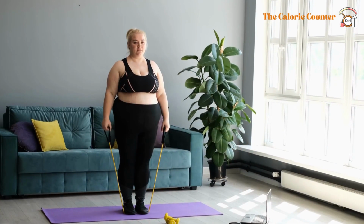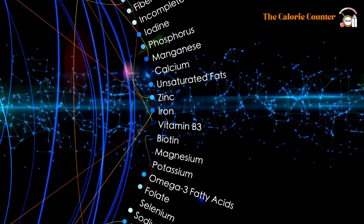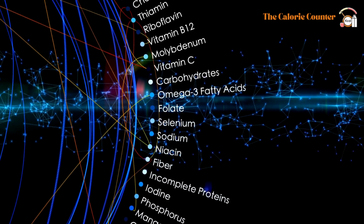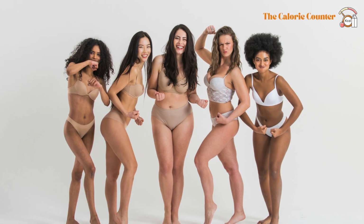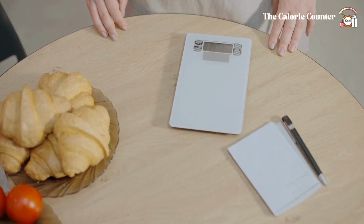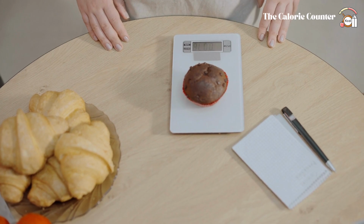Think smaller portions, less snacking, and aim to burn an extra 200 to 250 by exercising. Keep in mind that you must fuel your body with enough nutrients for proper function, so don't go too extreme with calorie cutting. Aiming for a slow and steady weight loss of 1 to 2 pounds per week is safe and sustainable. Also, everyone's body is different. What works for one person may not work for another. You might need to adjust your calorie intake based on how your body responds to changes in diet or exercise.